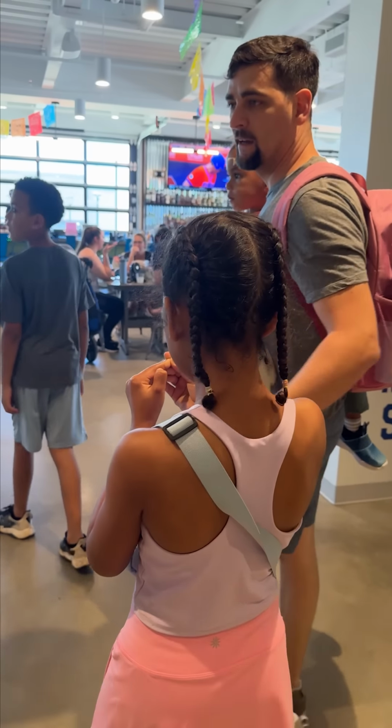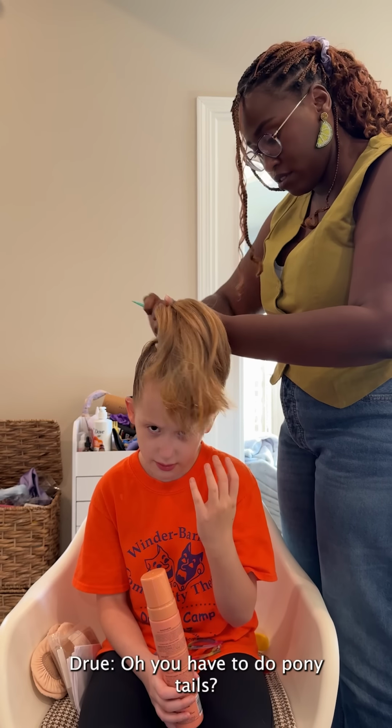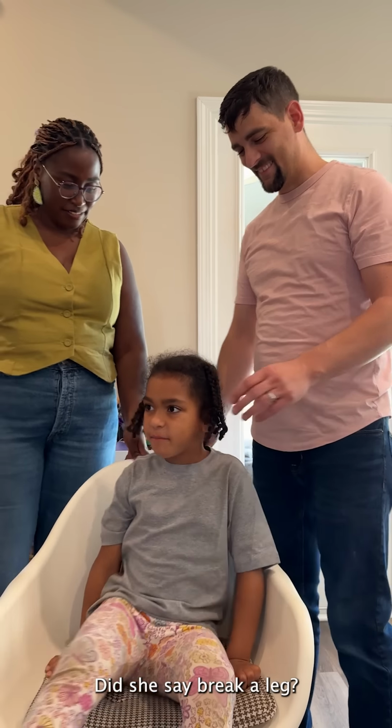Guys, okay, if I join the Major League Pickleball? You have to do ponytails? Buns! It's ballet. It's like apple cider vinegar. Did she say pickleball? Yeah, that's a good thing.